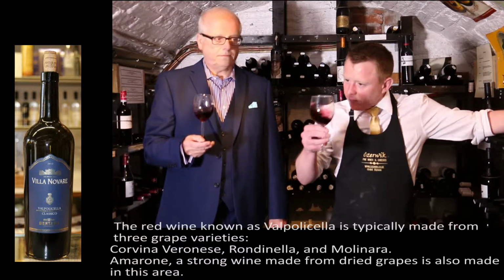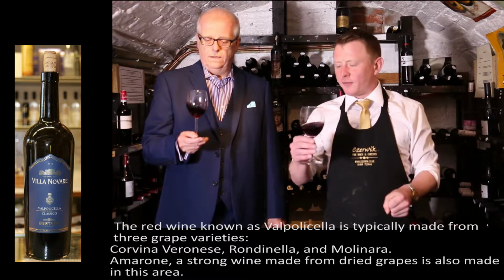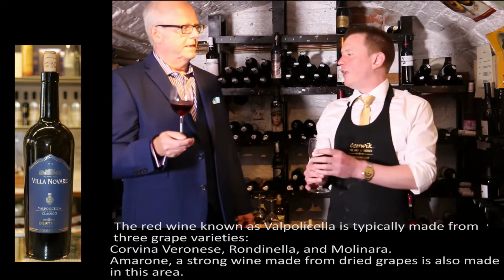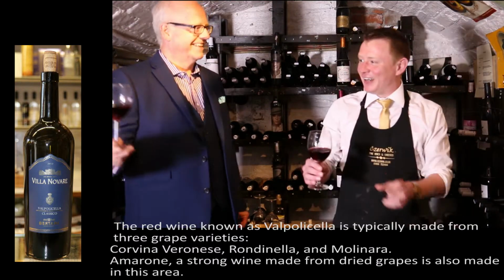So what we're going to do is have a little go of this one and see what the difference would be from the first one. If I remember, I'll try and put the other 2 grapes in the notes on the website. Wow, don't have a smell yet. Oh, okay. No, because I was taken back by that.